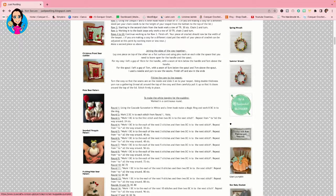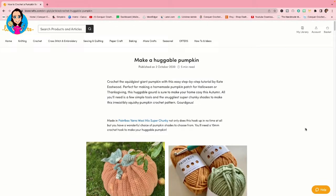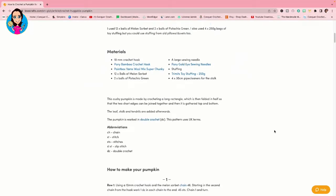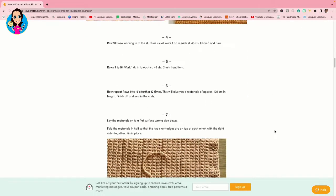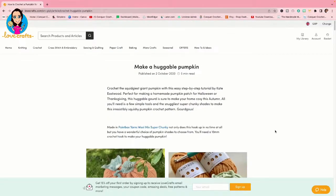You can go to, say, the Giant Pumpkin, and this is on Lovecrafts, so she has some free patterns, as I said, in other places. So this one is on Lovecrafts. So the pattern's there with all the photographs, and there are no adverts on here, so, you know, win-win.